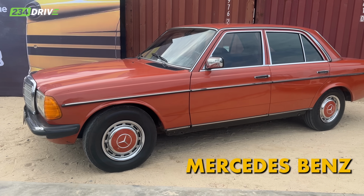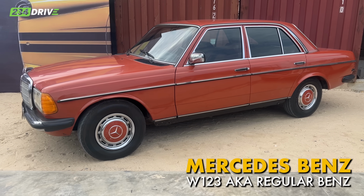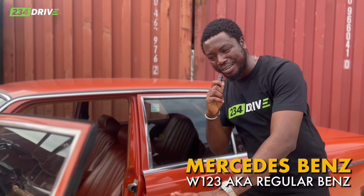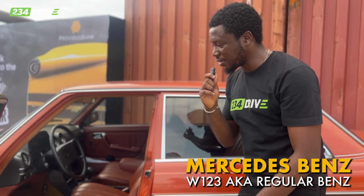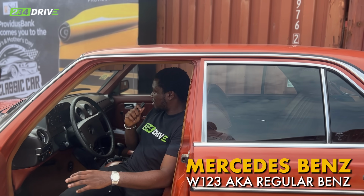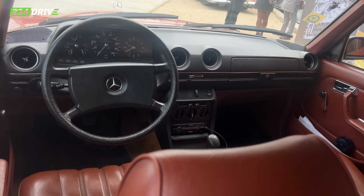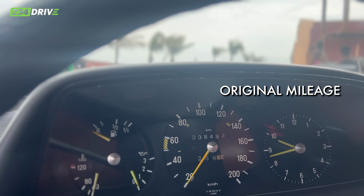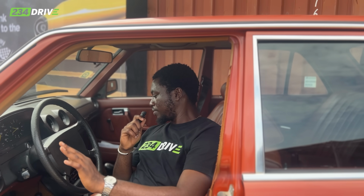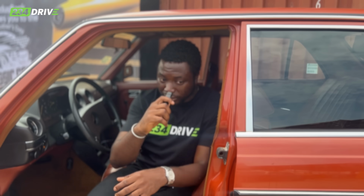Our first spot was a clean orange W123, aka regular Benz. He bought it from the third owner. Very, very clean. I'm surprised that people are still able to run cars like this. 4-speed manual transmission. The mileage is 38,493 kilometers, original mileage. This is clean. I can't even imagine how much this guy is going to be sold for. This is very clean and very reliable.